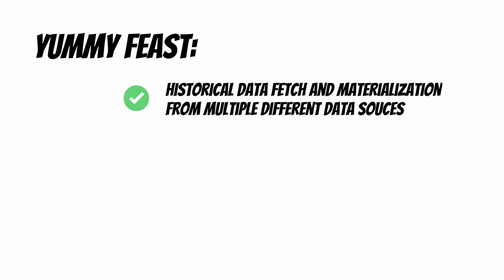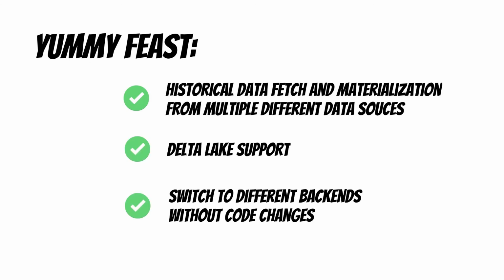With Yummy, you can combine multiple data sources. You can use DataLake as a data source, and you can run Yummy on several distributed engines without any changes in the code.